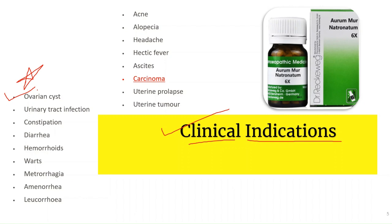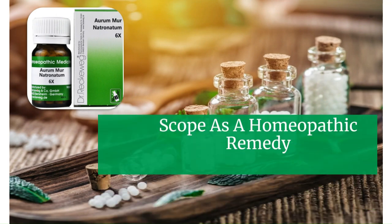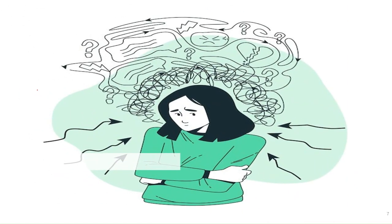Now, in order to make it understandable to you people, one by one, I will be explaining each and every clinical indication in an elaborated manner, so that you can understand this medicine very well. So first of all, let's talk about the scope of Aurum Mur Natronatum as a homeopathic medicine. Its first action is on the mind. So let's talk about the mind symptoms.